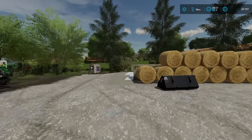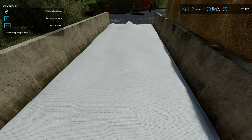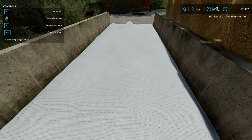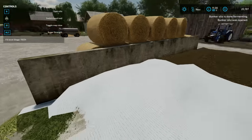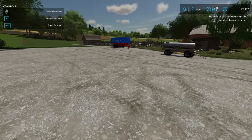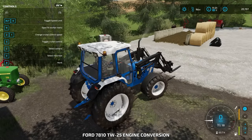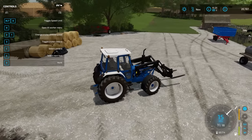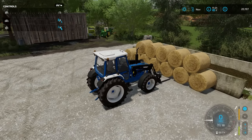Right, so we shall rest again, and we'll just get it to the point where this is 100% fermented. There we go, nice and easy. We can open it on both sides. There we go. And we need the trailer, which is just over there. We also need to put the bucket back on. And in sort of January time, we'll be selling the straw bales. So there's always going to be some kind of income.